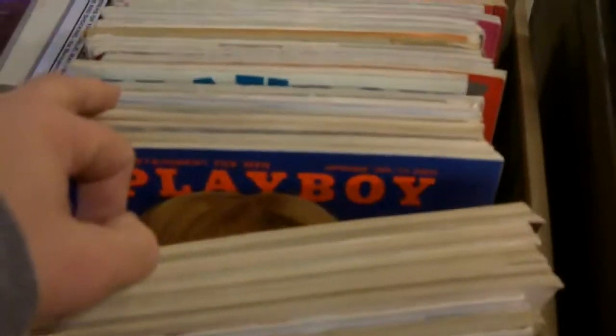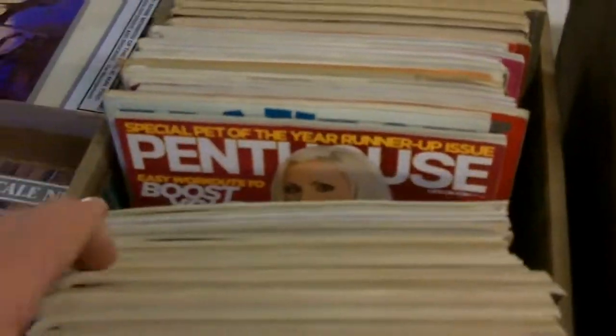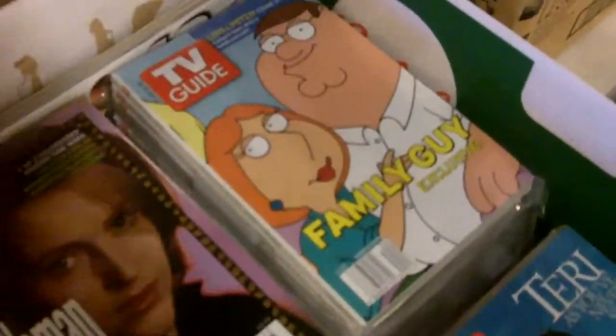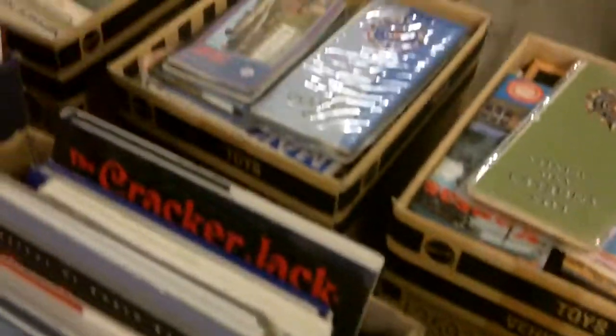Over here we got magazines and maps, ephemera, Life magazines, all arranged by years. These Playboys should do good from these years, 60s, I think. I guess there's some other stuff in there too. Boxes of maps. That does good vibes.